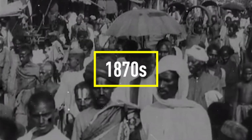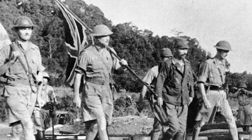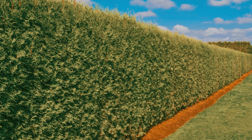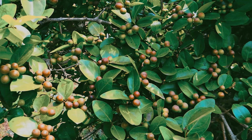If you were a traveler back in India in the 1870s, you would have come across a strange problem. You wouldn't be able to walk from the northwestern parts to the northeast regions of India without encountering an enormous hedge. This hedge was made of bamboo, prickly pear, coranda, and other shrubs.